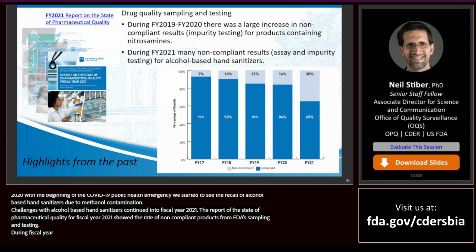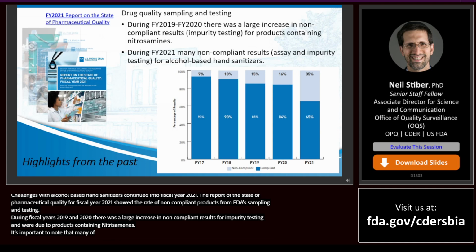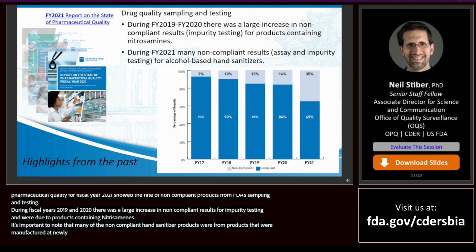During fiscal years 2019 and 2020, there was a large increase in non-compliant results. These were for impurity testing and were due to products containing nitrosamines. Then, during fiscal year 2021, there were many non-compliant results for both assay and impurity testing that were due to alcohol-based hand sanitizers. It is important to note that many of the non-compliant hand sanitizer products were manufactured at newly registered facilities after FDA issued temporary guidance during the COVID-19 public health emergency.